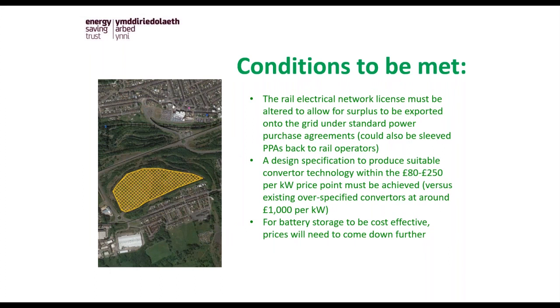So what we found is that there are conditions that have to be met for this to work. It's absolutely essential for the financial model that the rail electrical network license is changed and that it's possible to push power back through the grid supply points. So those grid supply points have the capacity in themselves, they've got the fusing capacity to push that power back. All we're doing is making more efficient utilization of the rail network and pushing away the need for reinforcement cost on the national grid.